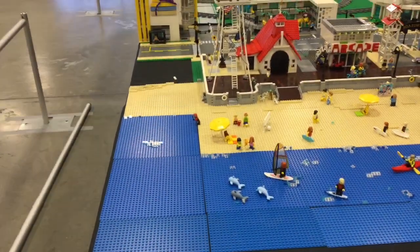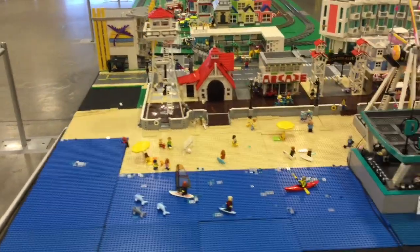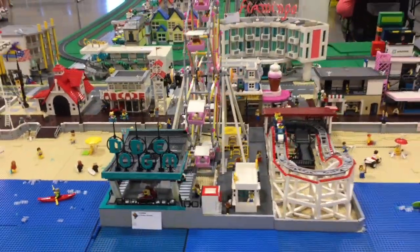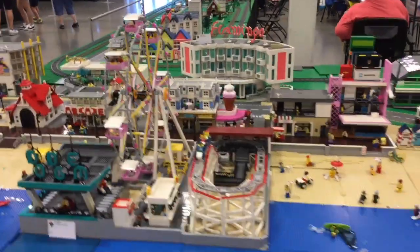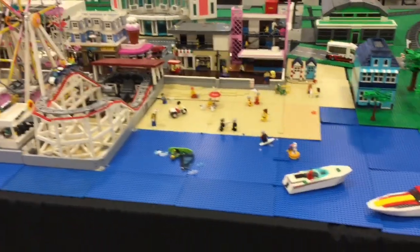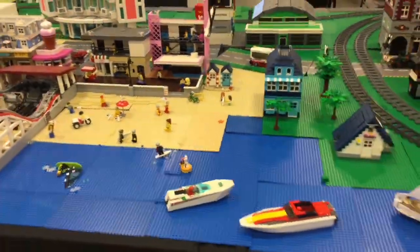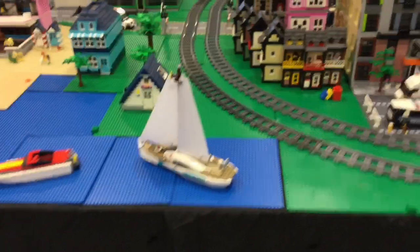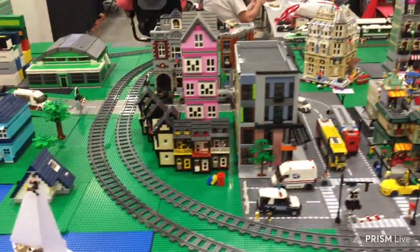Start over here. Little beach scene. Arcade. Boardwalk. The flamingo in the back. That person has fallen over because they do not know how to sail surf or whatever it's called. Windsurf. I guess it is. Very nice town display here.